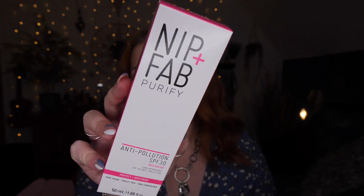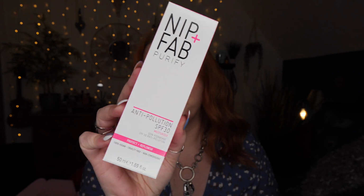So first up, we have got an Antipollution SPF 30 moisturizer. This sounds great. I haven't tried this before. This is from the Purity range and it just says protect, replenish, 100% vegan, cruelty free, non-comedogenic, and there's 50 mils here. It's an anti-pollution SPF 30 moisturiser with UVA and UVB to protect the skin from environmental aggressors and atmospheric pollutions.